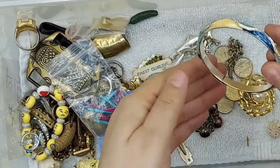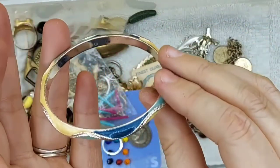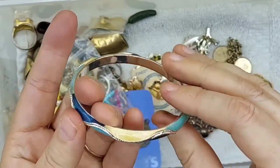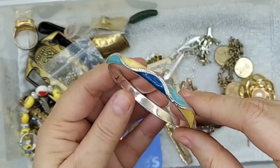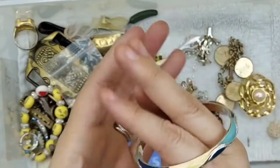Ugh, this is such a good box, y'all. Look at this. Okay, this is a silver little squiggle wave and then enamel. Squiggly line. I don't see any marks in it, but it is nice. So this will go into a mix lot. That's pretty. Can I wear it?